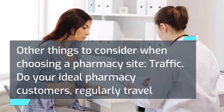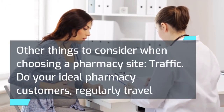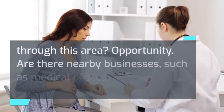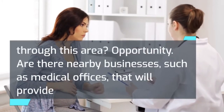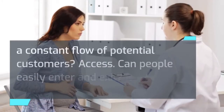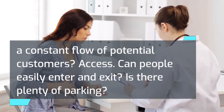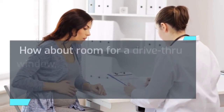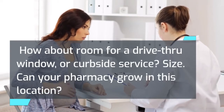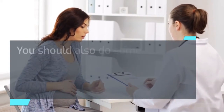Other things to consider when choosing a pharmacy site: traffic. Do your ideal pharmacy customers regularly travel through this area? Opportunity. Are there nearby businesses, such as medical offices, that will provide a constant flow of potential customers? Access. Can people easily enter and exit? Is there plenty of parking? How about room for a drive-through window or curbside service? Size. Can your pharmacy grow in this location?